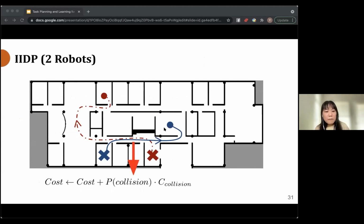As a simple example, again, with the two robots, we will see that they might have a conflict, and we can model the probability of this collision times a predefined cost of this collision to each of the robots' planning problem. And then the blue robot might discover this other path that does not have this conflict with lower total expected cost.